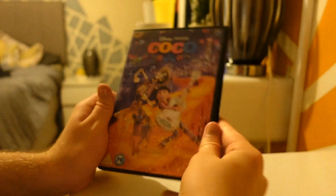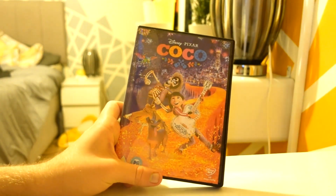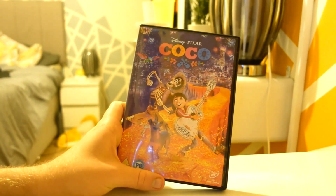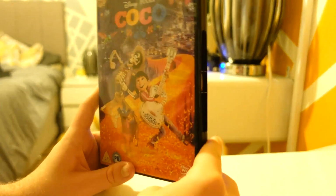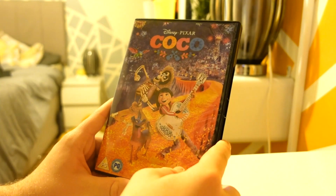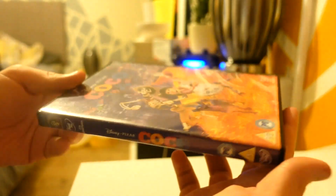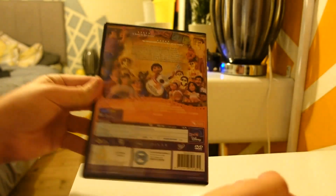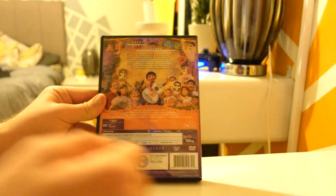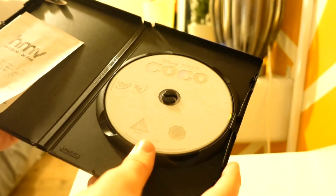Next one is Coco, which is pretty heartwarming. This was where Miguel didn't want a family, and then they all turned into skeletons. So yeah, I actually thought it was pretty good. So it's a PG. There's the side, there's the back, and it's 101 minutes, and it's a PG, contains mild threat and violence. Here's the disc.